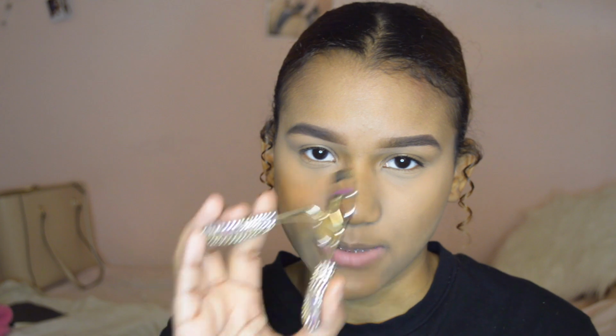But yeah, my eyelashes are legit so tiny and they're so flat, so you can't really see them. So what I like to do is I take my eyelash curler and I let it dry for a bit.